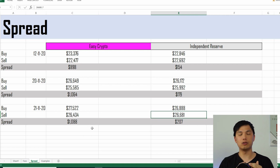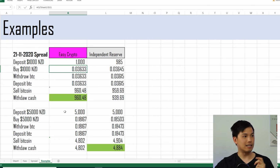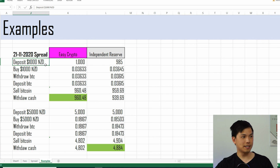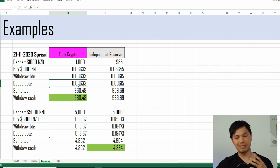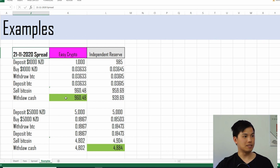So what I did was I included two examples where I performed an analysis on what would happen if you bought $1,000 worth of Bitcoin and another example when you buy $5,000 worth of Bitcoin. So here is the example. Looking at $1,000 first, on EasyCrypto, say you buy $1,000 worth of Bitcoin, you withdraw it to your wallet, which is free because it gets sent directly to your wallet anyway. And you deposit Bitcoin when you want to sell the Bitcoin, but that is free as well.